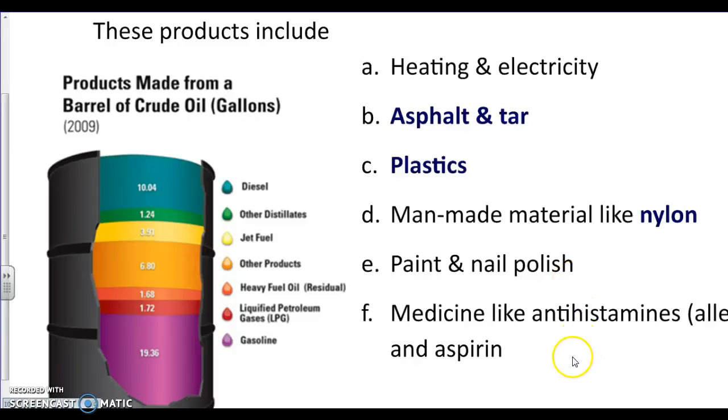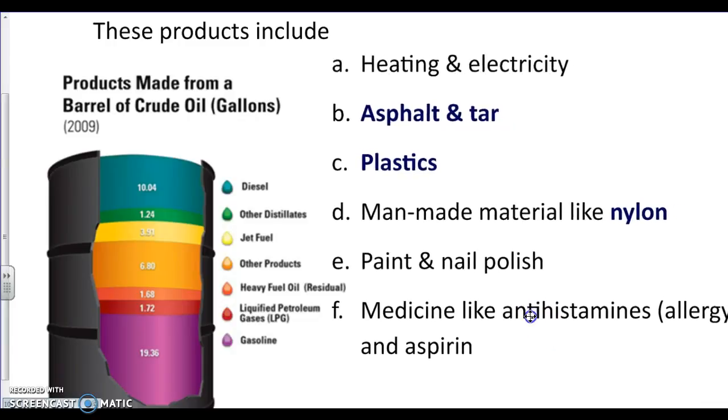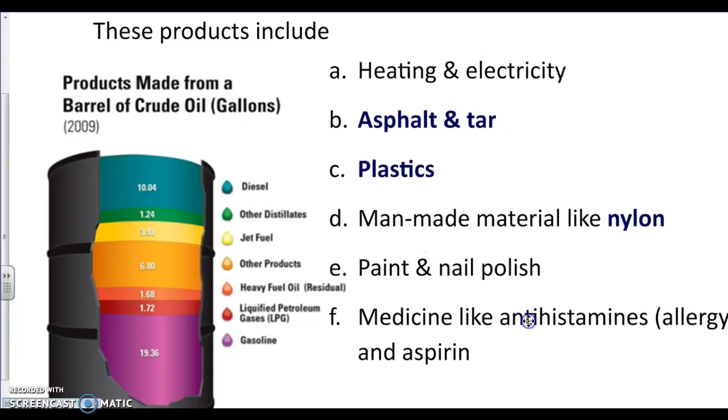The one I think is interesting is medicines are derived from petroleum. So antihistamines, allergy medicines. I know it's sort of hard to see. Antihistamines mean allergy medicines, and even aspirin can have stuff in there. So thinking about all the things we use fossil fuels for, we can't completely get rid of them.